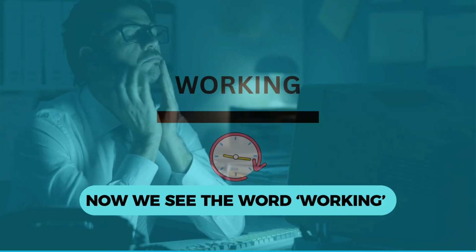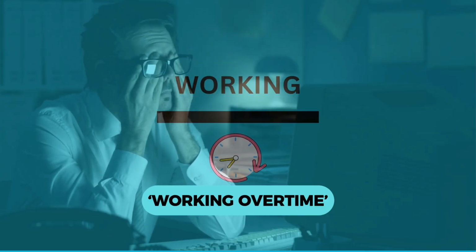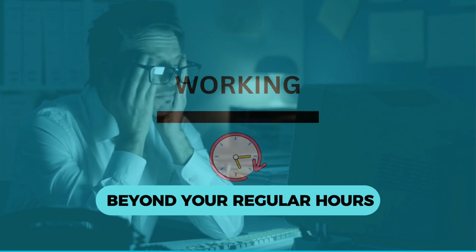Now we see the word working above a clock, symbolizing working overtime, which means working beyond your regular hours.